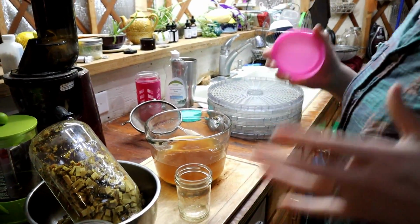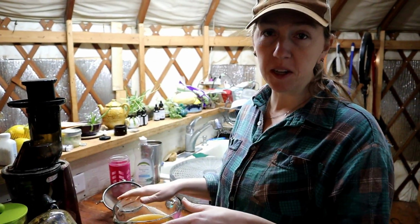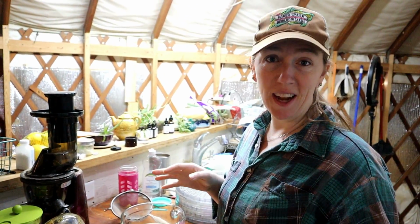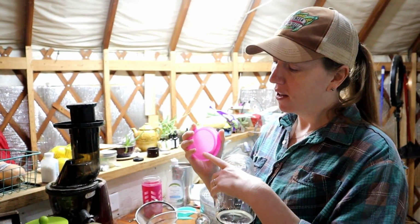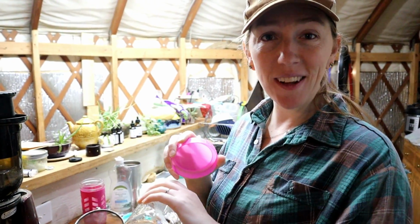Oh, I almost forgot. There's one more thing you want to make sure you do. Whenever you're pouring your apple cider vinegar into your jar, whatever container you have, make sure it's not metal, because it will rust out the metal. So I love these plastic jar lids, and they fit my mason jars really great, and they even have a seal in them so it doesn't leak. So that is what my apple cider vinegar is going in.